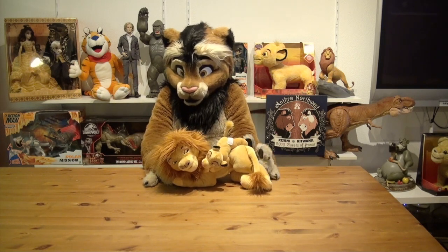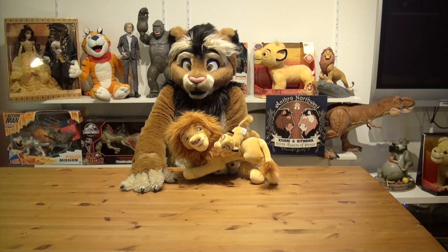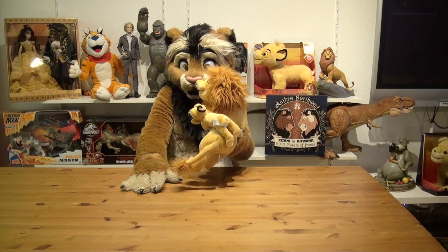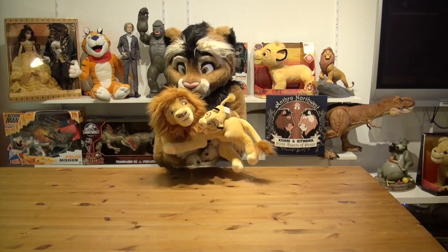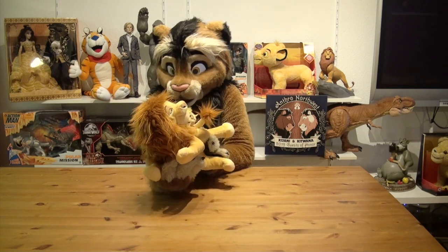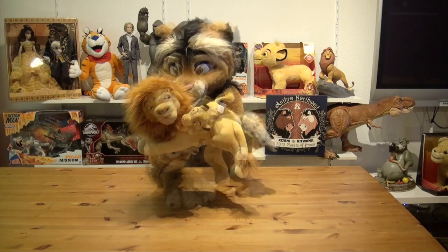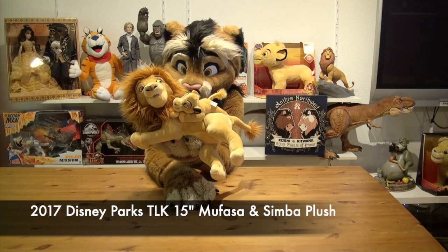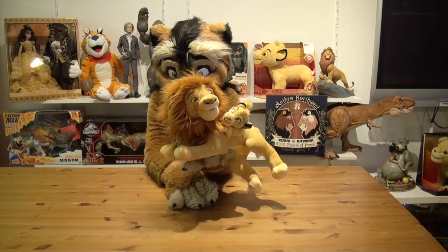After we have looked at some rather bizarre Lion King plushies during the past episodes, today we are going to look at a really friendly, really cute one, and actually a pretty common Lion King plushie since it is from the Disney parks, and that actually was available worldwide when it released back in 2017. What we are going to look at today is this Mufasa and baby Simba plushie. So adorable, so cute, and rather big as well.